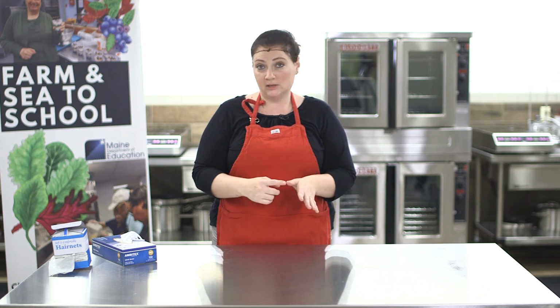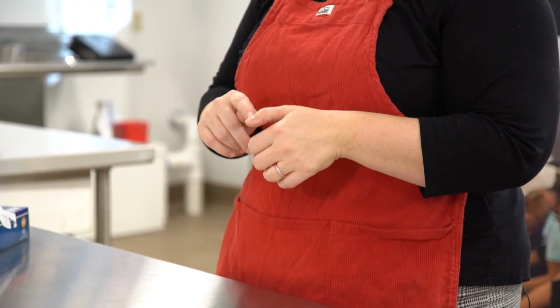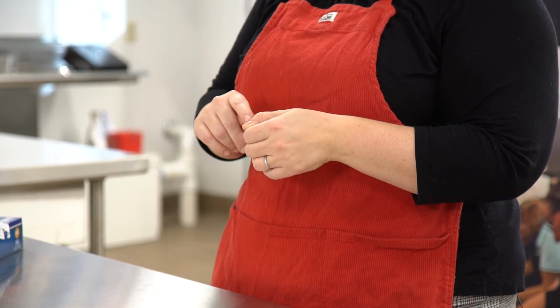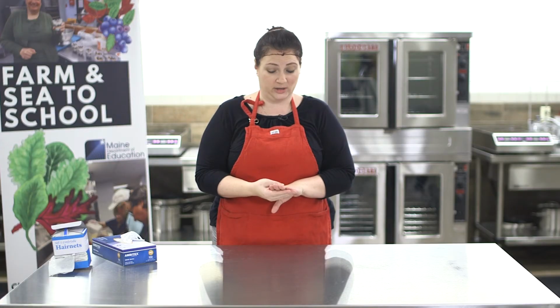So before we're washing our hands, I've done a self-check. My nails are cut short. I don't have artificial nails. I don't have nail polish or anything that can chip off into the food. This is important. Even a clear coat nail polish, although fashionable, can chip off into our food and cause people to get sick or have a not so good dining experience.